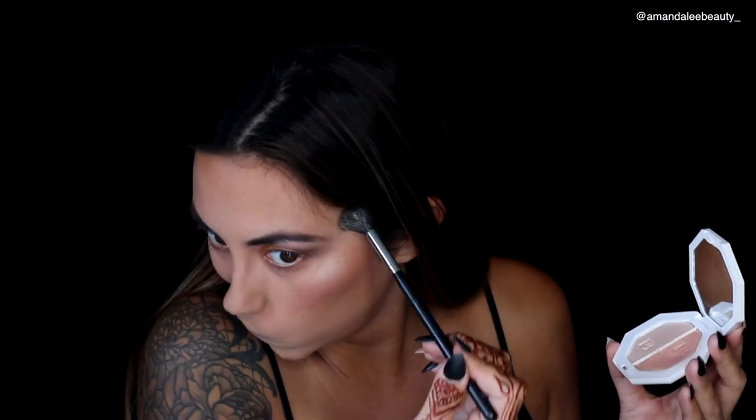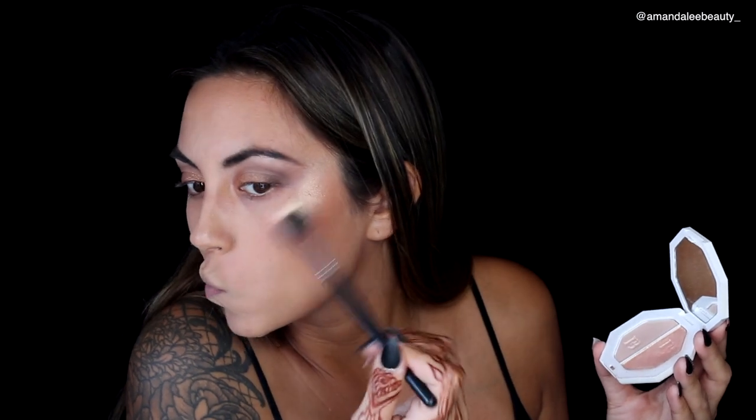Let's use this one. This one is by Fenty Beauty. Let me see any more gold. Oh yeah, that's a gold. So I'm gonna be using Fenty Beauty in the color Hustle Baby, because that's all I do is hustle. Okay. Oh, a lot. Oh yeah. Hit me with it. Perfect.